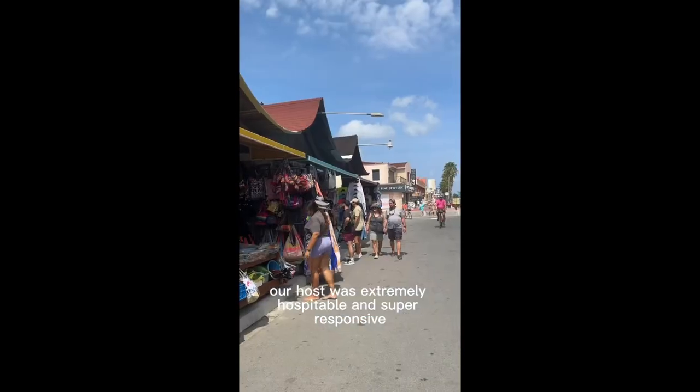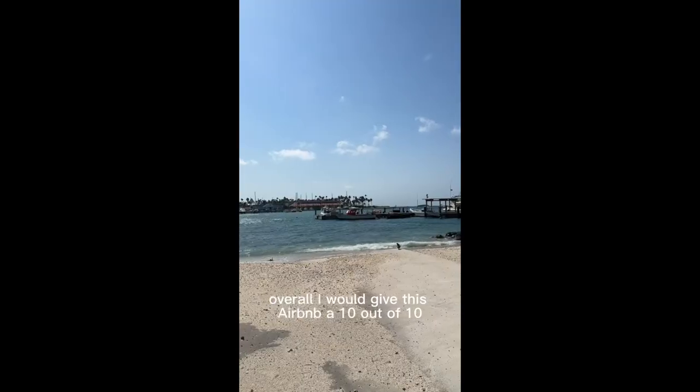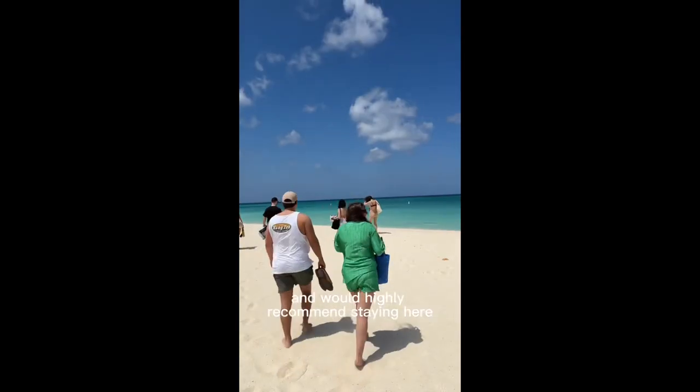Our host was extremely hospitable and super responsive. Overall, I would give this Airbnb a 10 out of 10 and would highly recommend staying here on your vacation to Aruba. This view is unreal.